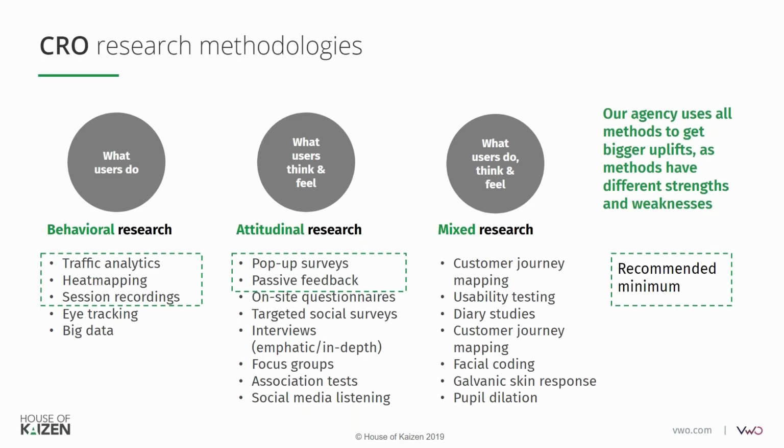It's very clear that the minimum would be traffic analytics, which would be Google Analytics or Adobe Analytics or similar tools, a heat mapping tool, a session recording tool, pop-up surveys, and passive feedback. And I will talk a little bit about these now to show you better how they work and why they are very easy to use tools that can bring you very straight insights.